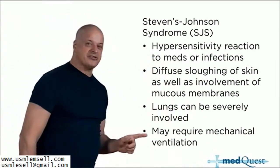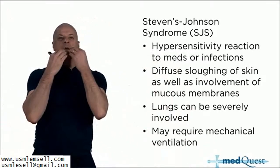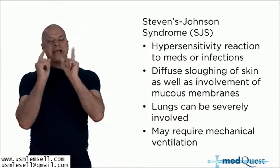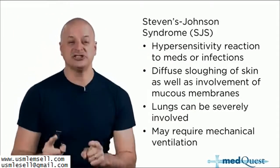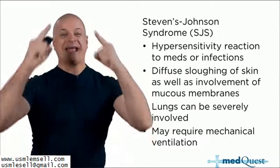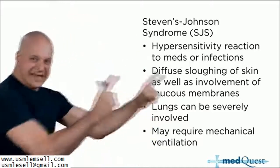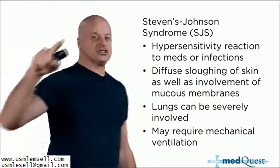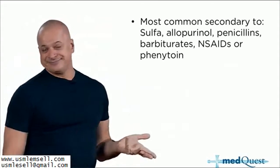And that's why it might require mechanical ventilation, because of what's going on inside his mouth. That's what makes it Stevens-Johnson, by the way. It makes it Stevens-Johnson because it's going in mucous membranes, and that can put you on a ventilator.